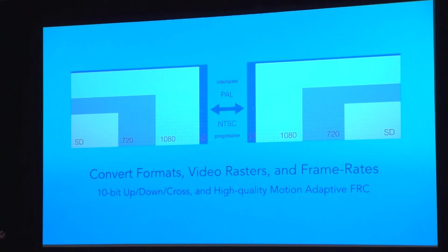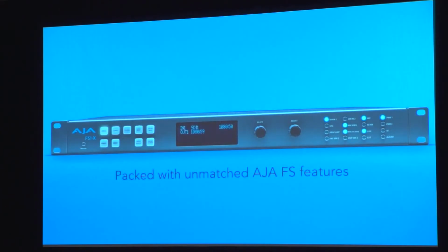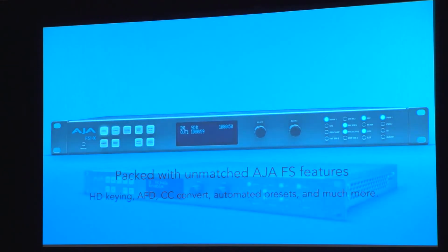You can convert formats, video rasters, frame rates, types of audio, types of video. Really is truly an anything in, anything out box. It has tons of advanced AJA FS features that broadcasters around the world rely on, like HD keying, closed captioning, presets, and much, much more.